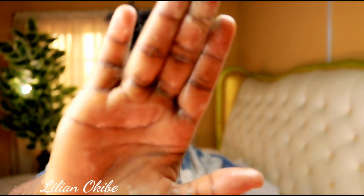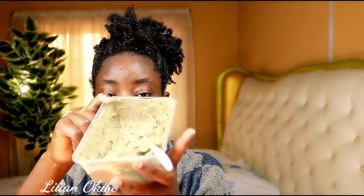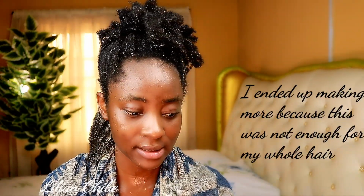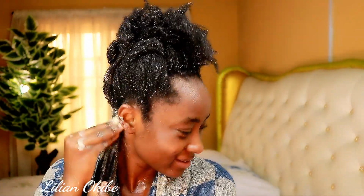Now I'm very thankful that I made it thick, because as I'm applying the clay on my hair, maybe it's because my hair is wet, it's becoming watery on my hair. As soon as I apply it, I don't know if you guys can see my hands. See my hand, it's watery on my hands, even though the clay is really thick. So I think you should make this a little thicker than normal.